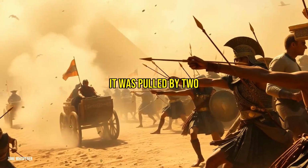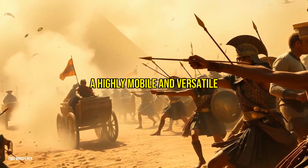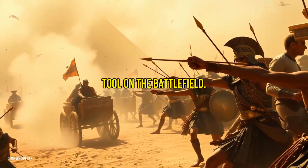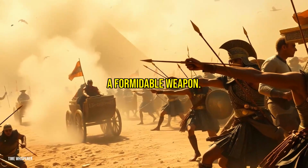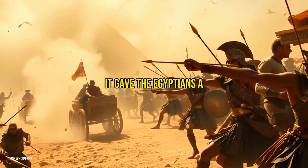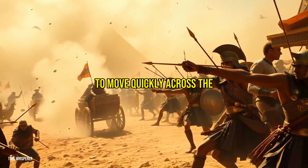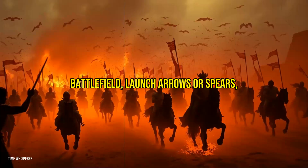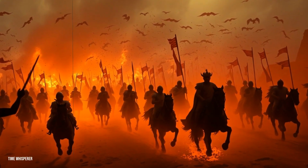It was pulled by 2 horses and carried a driver and a warrior, making it a highly mobile and versatile tool on the battlefield. In warfare, the chariot was a formidable weapon. It gave the Egyptians a significant tactical advantage, allowing them to move quickly across the battlefield, launch arrows or spears, and retreat before the enemy could react.